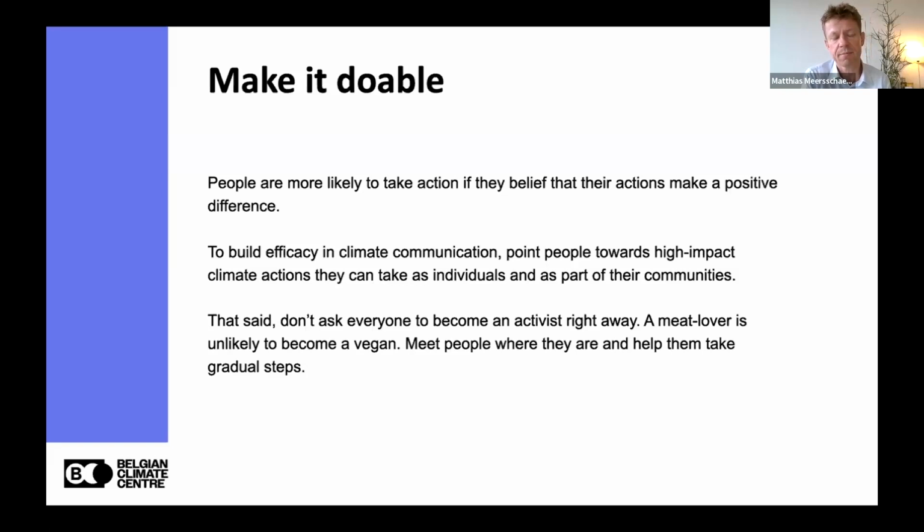And then, try to tailor it. It doesn't make sense to try to convince somebody who loves to organize barbecues to become vegan. There are other ways of doing it, but look at your audience and then try to make it doable.